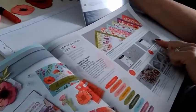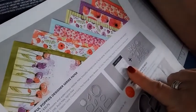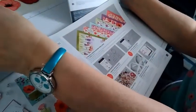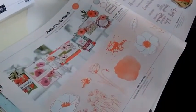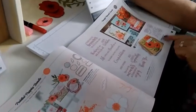It's these. So you can buy those as a bundle with the sentiment stamp set, and there's another set of dies that coordinate with this stamp set, and you can buy them as bundles or you can buy them separately. And in fact the suite actually goes on to page 27. That's why I couldn't find what I was looking for.